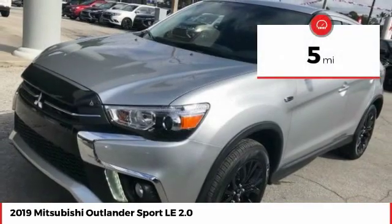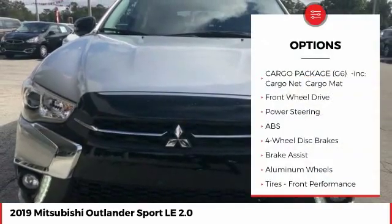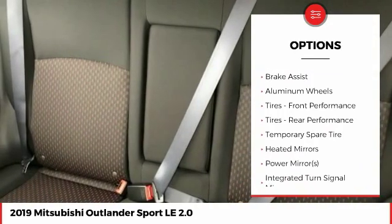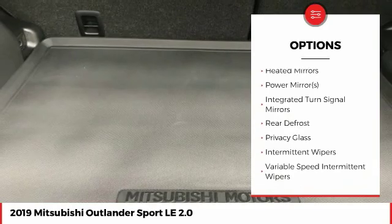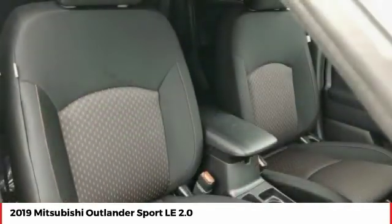This vehicle has less than 100 miles. Here are some of this vehicle's great options: stability control, traction control, keyless entry, anti-lock braking system, steering wheel audio controls, backup camera, leather-wrapped steering wheel, Bluetooth, power steering, adjustable steering wheel.